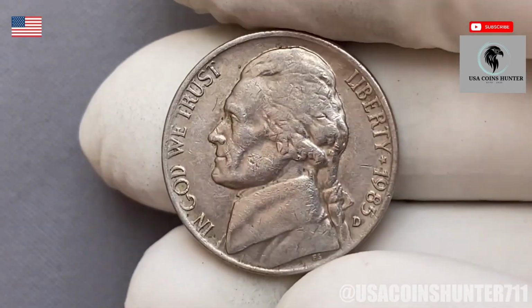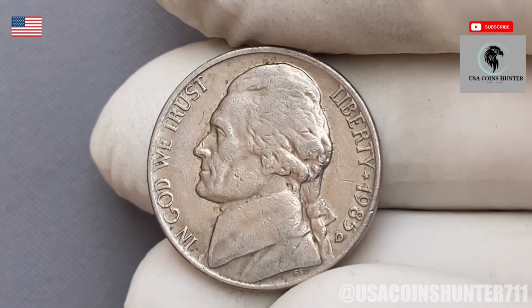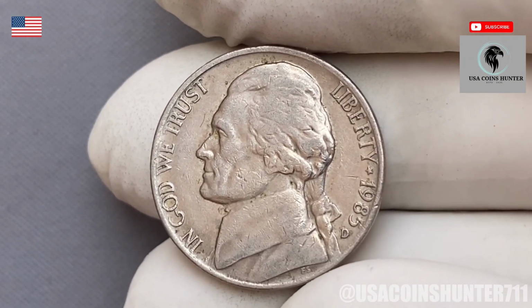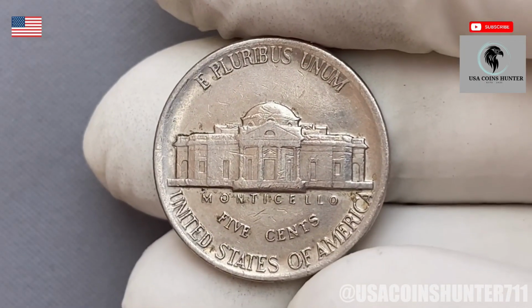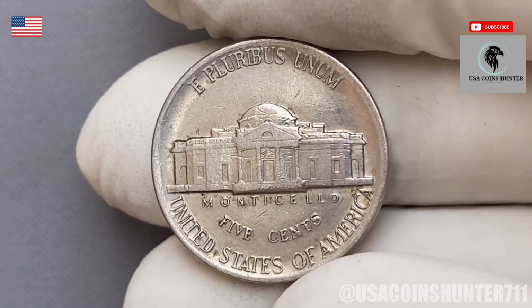Yes, you heard that right. A coin that was originally worth just 5 cents is now valued at $125,000. This is why coin collecting is so magical. Every coin in your pocket could be hiding a story, a mistake, or a detail that transforms it from ordinary to priceless. So the next time you come across a Jefferson nickel, especially from 1985, take a closer look. You never know if you're holding a treasure.